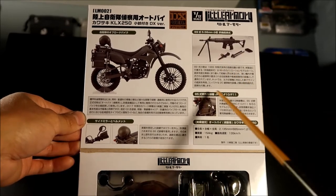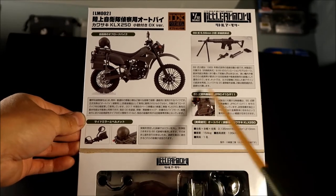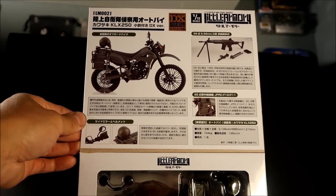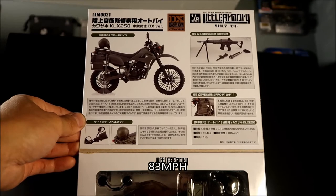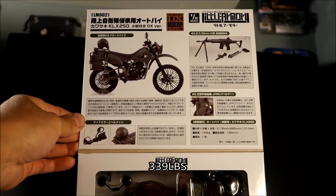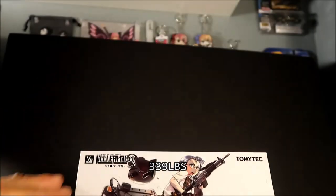Some info about the assault rifle, the Type 89 assault rifle, and then information about the radio here, and then some specifications here. It can go 135 kilometers an hour. How fast is that? Not very fast, about like 70, 80 miles an hour. And it weighs 154 kg. I'll put a subtitle below what that is in pounds. So that's what's inside.